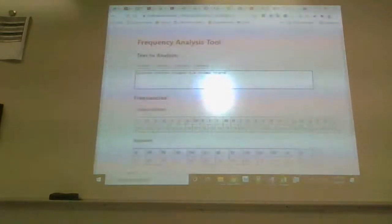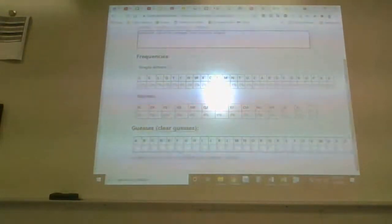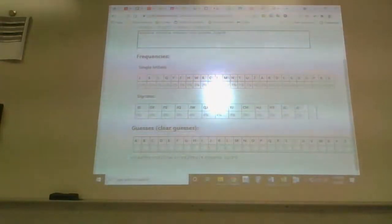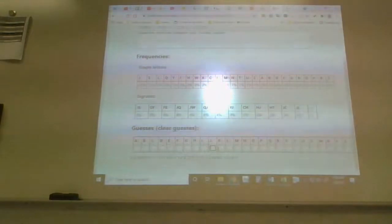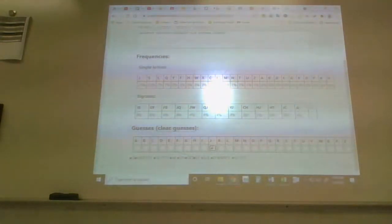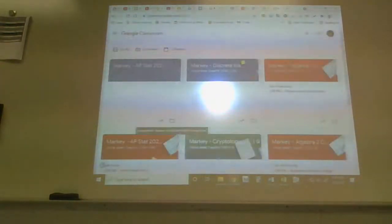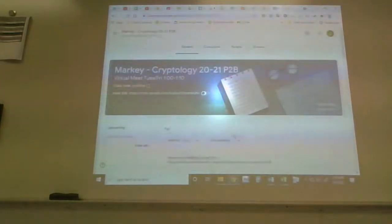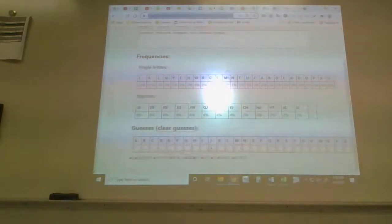And check this out. This is actually a really cool tool right here. You type in the text. I might provide this one for you, actually. Check this out. So, you could guess that the letter J is E, right? Look what happens at the bottom. Let me send this to you right now. I'm going to send this to you in Google Classroom. Paste. This is a really cool link. Open that link and try this out. This is really cool.